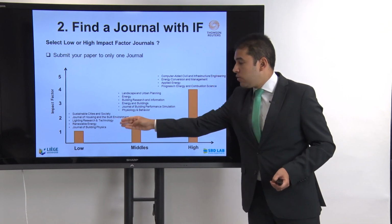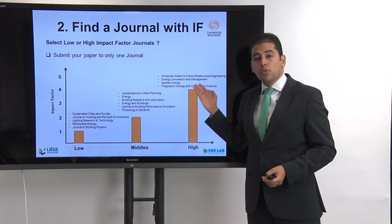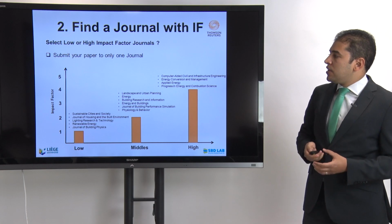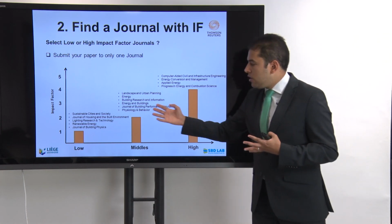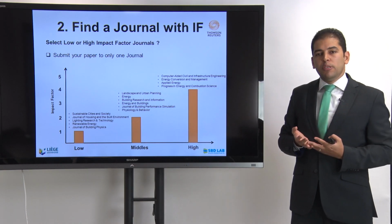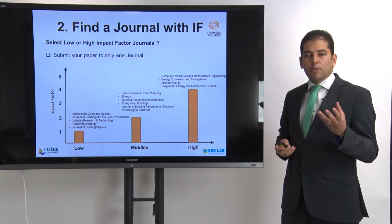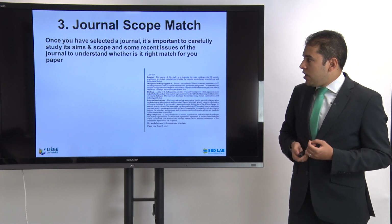Between high impact and low impact, this comes with difficulty going through it. So I always advise you to make a balance. You need to have a balance between low, high, and middle impact, and with experience you will be able to identify the best journals that match your research area.